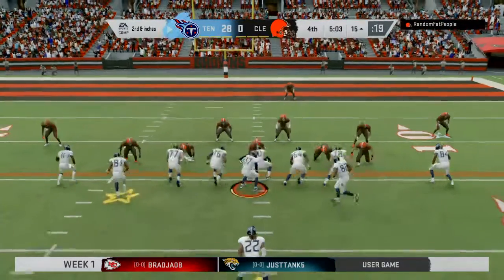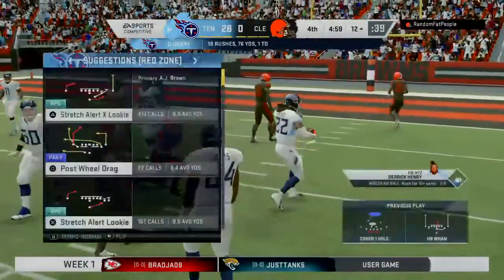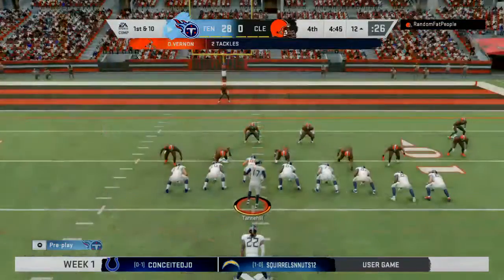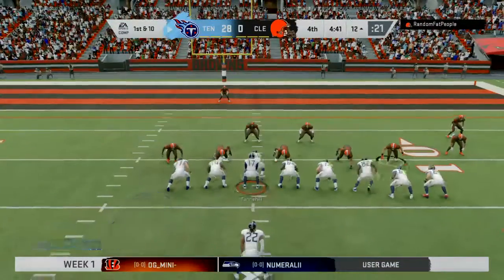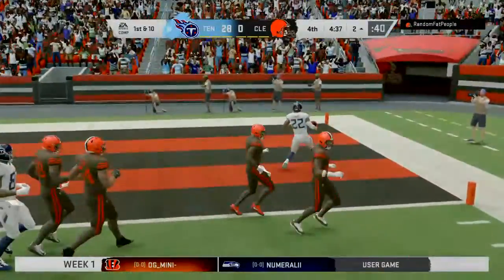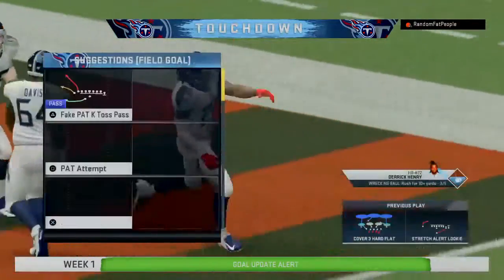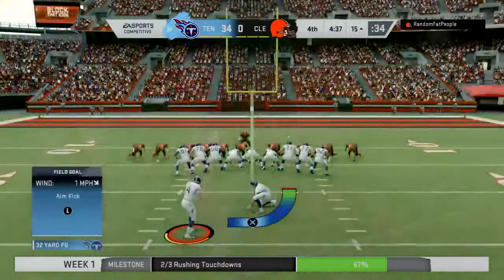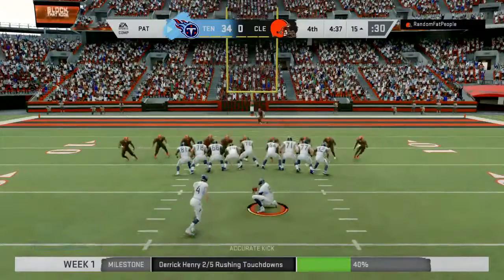At the 15-yard line. Again, it's Henry, and he'll go down here at the 12-yard line. They'll get 3 as the drive continues. It's a first down. First down, Tennessee. They'll run on first down. Henry, and into the end zone for a Tennessee touchdown. Derrick Henry with now 3 Week 1 touchdowns. And the Titans capitalize on the short field as they take it in for 6.